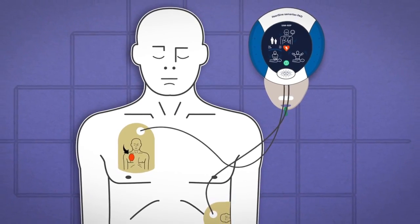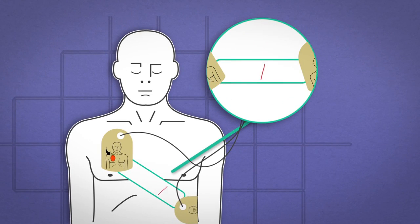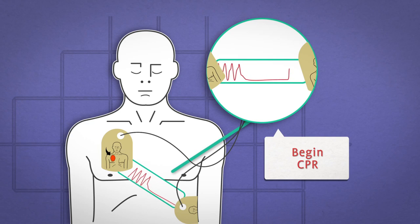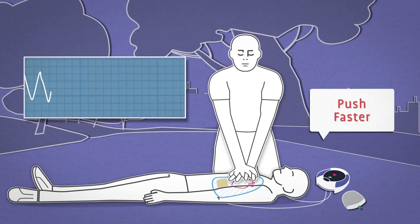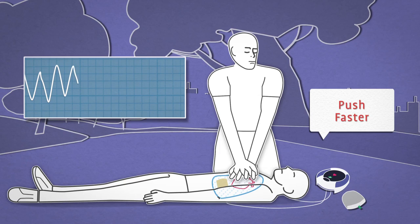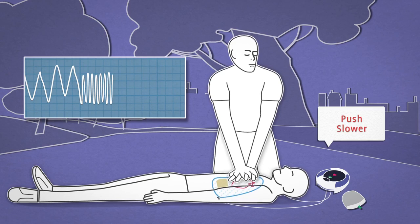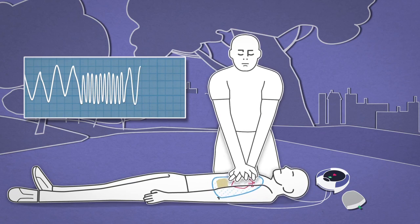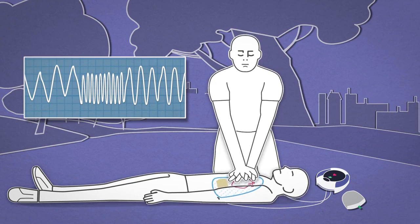To help optimize CPR fraction, the SAM 450P uses the electrode pads to prompt the rescuer to begin CPR, and will continue to remind the rescuer to begin CPR when it detects that compressions have stalled. With its real-time visible and audible feedback to a rescuer, HeartSign's CPR Rate Advisor helps improve the quality of CPR compressions by improving compliance with CPR rate guidelines and optimizing CPR fraction by continually prompting the user to begin CPR.